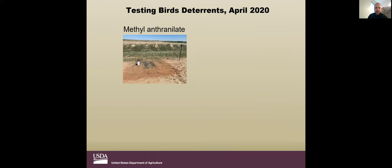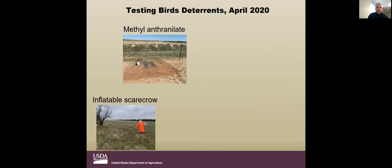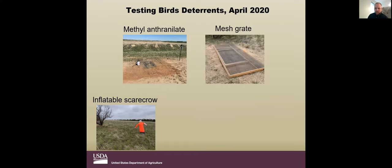The first is a chemical spray, methyl anthranilate. We sprayed it on the ground. Second is an inflatable scarecrow. This is called the scary man. He pops up every 17 minutes and waves around a little bit.